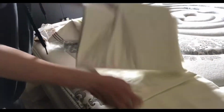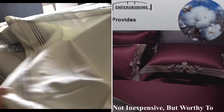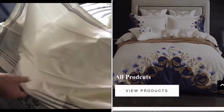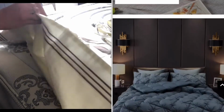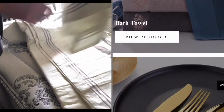So I kind of went with something a little bit basic and simple for my taste, just because I'm trying to keep things kind of neutral. But here's their website. I mean, they literally have tons and tons of things to choose from. So anyway, I decided to go with this one. Mine came with four different pillowcases, and it came with a sheet set and also the duvet cover.